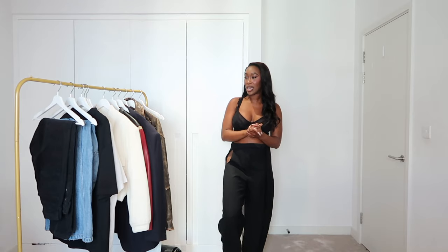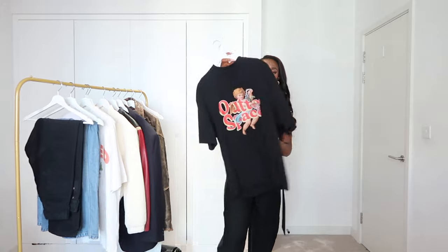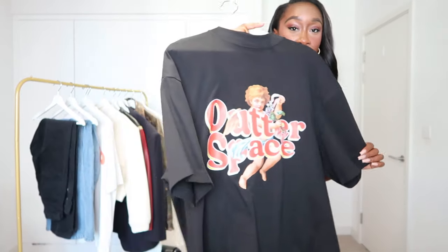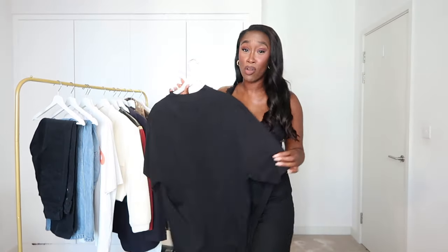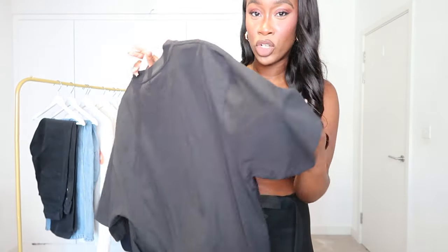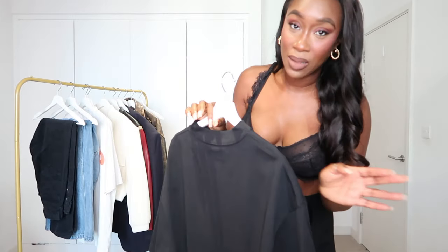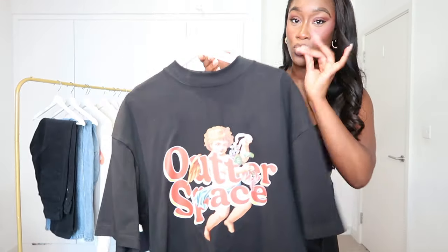So let's go ahead and put this t-shirt on. This t-shirt is from a brand called Out of Space. They do a lot of fun prints, and yeah, I love them. The quality on their stuff is literally next to none. It's thick, it's sturdy, you can put it in the washing machine, obviously at a low heat. I would advise dry cleaning. I prefer to dry clean most of my clothes. But this t-shirt, this brand, Out of Space, chef's kiss.